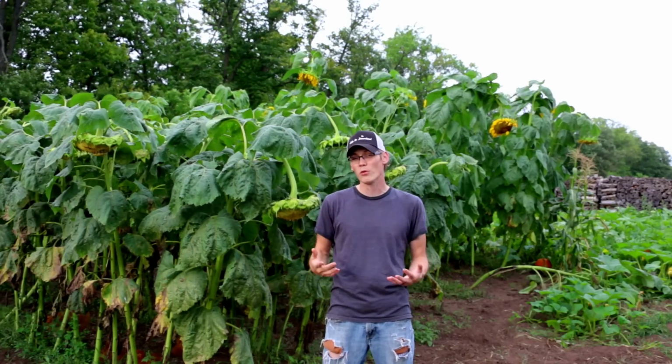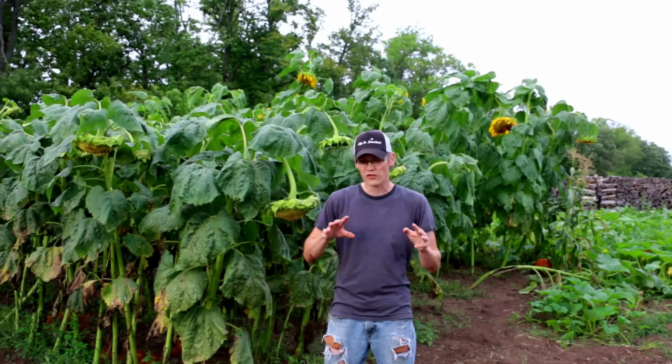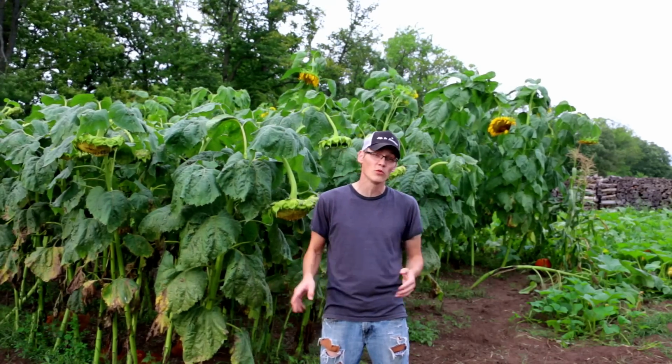It seems to do really well in our area. It doesn't matter whether we have a dry or a wet season. It doesn't matter the soil they're in. They just seem to do really well.